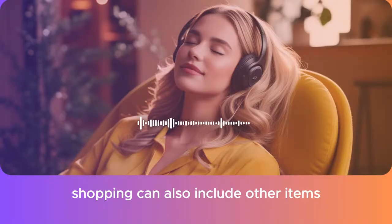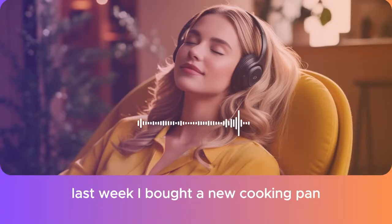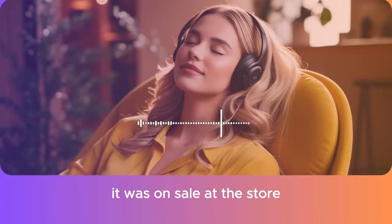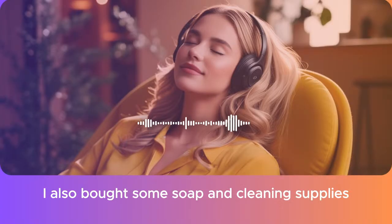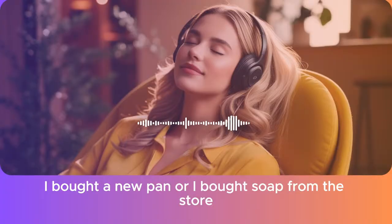Shopping can also include other items. Last week, I bought a new cooking pan. It was on sale at the store, so I decided to get it. I also bought some soap and cleaning supplies. You can describe that in simple sentences. I bought a new pan, or I bought soap from the store.